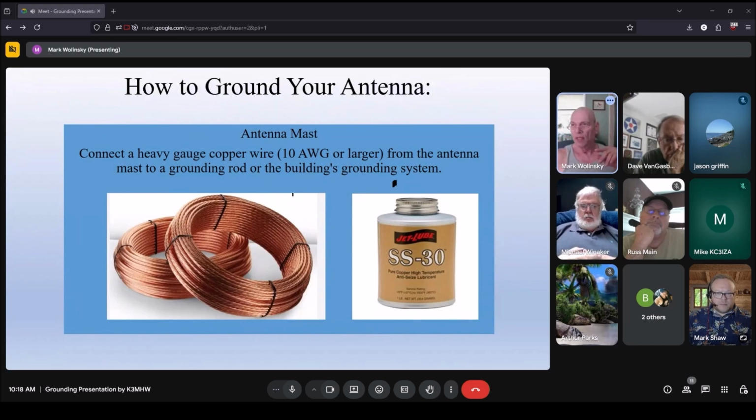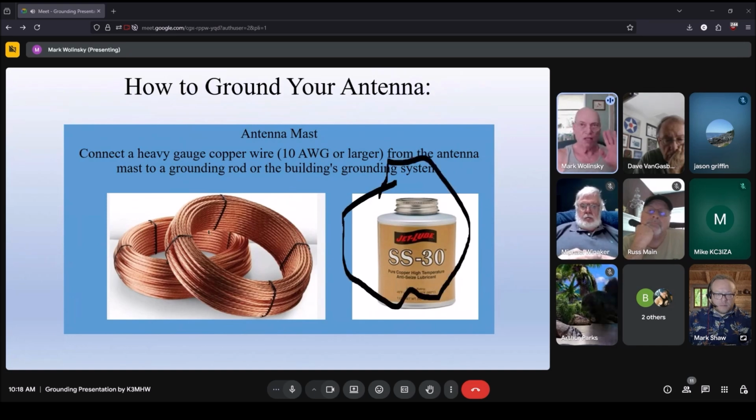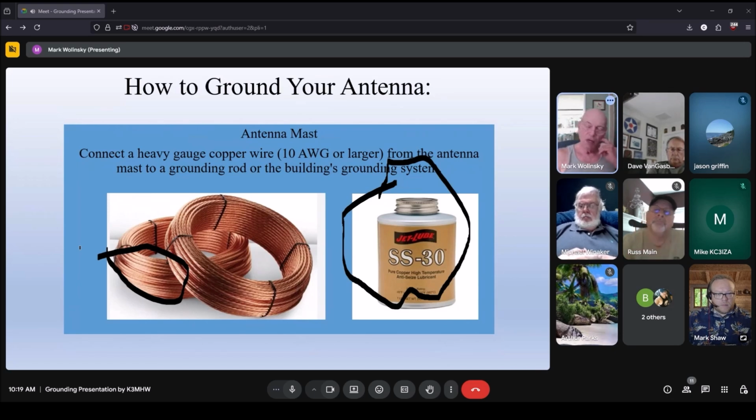But what I wanted to show you, I use this stuff a lot. SS30, it's a copper base, because when you open it, it looks like liquid copper, and it's kind of pasty. When I take this wire over here and I want to put a lug on the end of it, I have a compression tool. Inside the lug, I put a little bit of this. And number one, it prevents corrosion. Number two, it makes sure there's good conduction between the terminal and the wire. I use a minimum of 10 gauge, but most of my big grounding systems are 3/0 wire that you see there on the left.